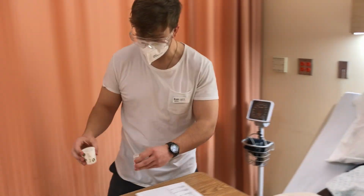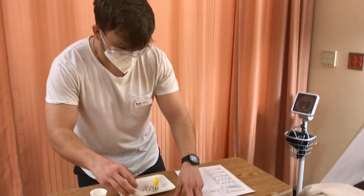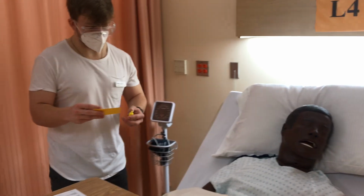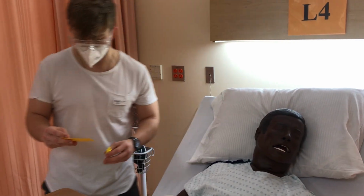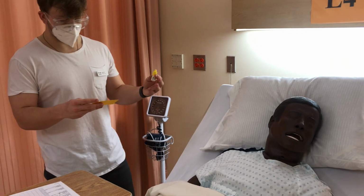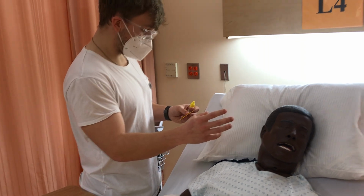Fantastic. So then the last one, timolol. This is ophthalmic timolol. We're putting it in the right eye. We have the right eye, I just want to confirm that. Timolol is an antiglaucoma drug. It's going to help treat intraocular pressure inside your right eye there.